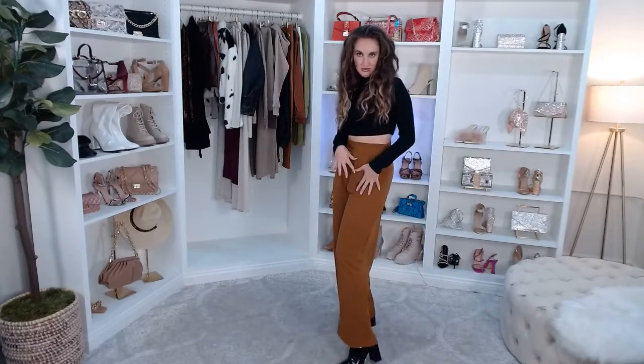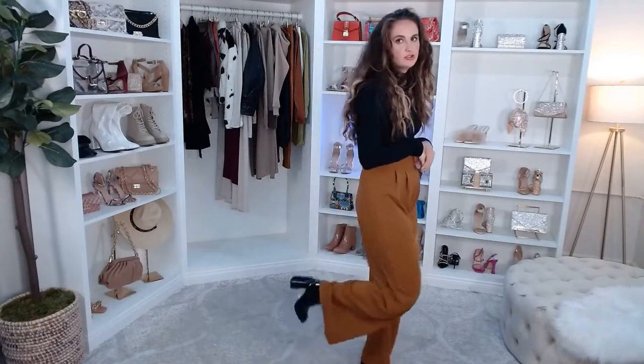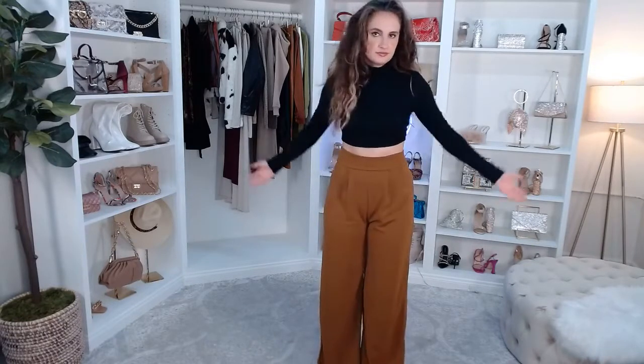So this is the camel color. I'm wearing a medium. I'm 5'8". I wear about size 6. It also comes in black if you want both or you just want to play around with the colors. You'd easily do an all black look if you did the black pants. But I love this because it cinches up at the waist, super comfy, stretchy, just a great staple for fall, and this color is very fall.